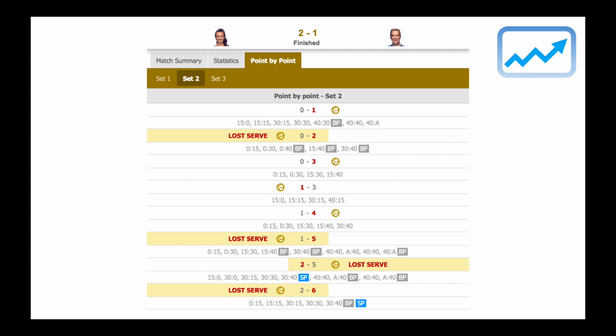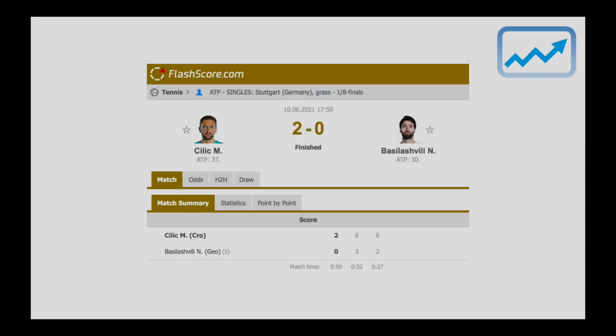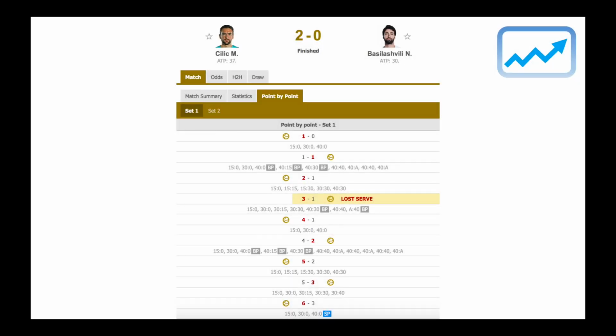Now if we compare this match to the match between Cilic and Basilashvili, Basilashvili only dropped 1 service game in the first set, so on the face of it, this looks like a much closer match than the Krejcikova-Pavlyuchenkova match, but actually it wasn't, and Cilic dominated this first set.